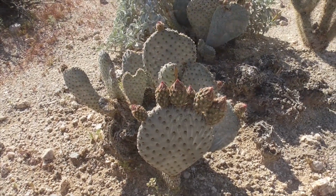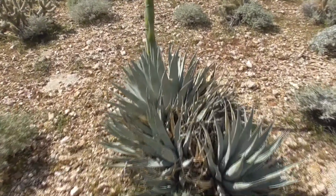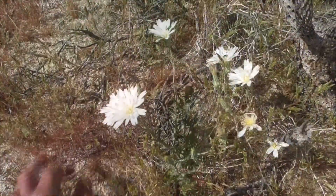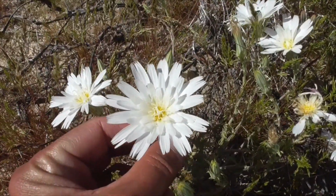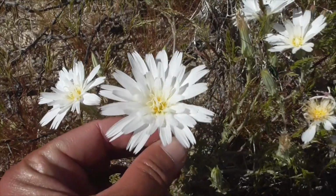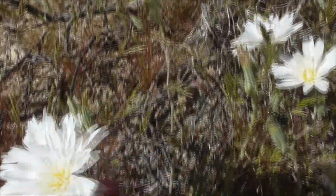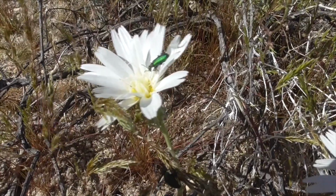Looks terrific. Here we have a desert agave. He's sending up a new flower stalk. Check this out. Wow, this guy's huge. Hey, check this out. We got a couple more chicories here. Look how beautiful and big this guy is. See little forks on the end of his petals? Wow. White, little yellow insides, stamen all in there, curled up. But over here, check this guy out. He's got this metallic blister beetle.